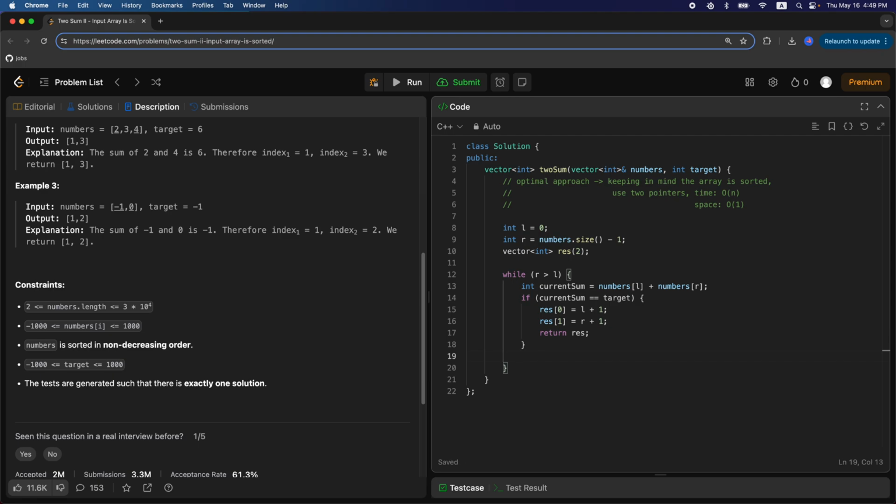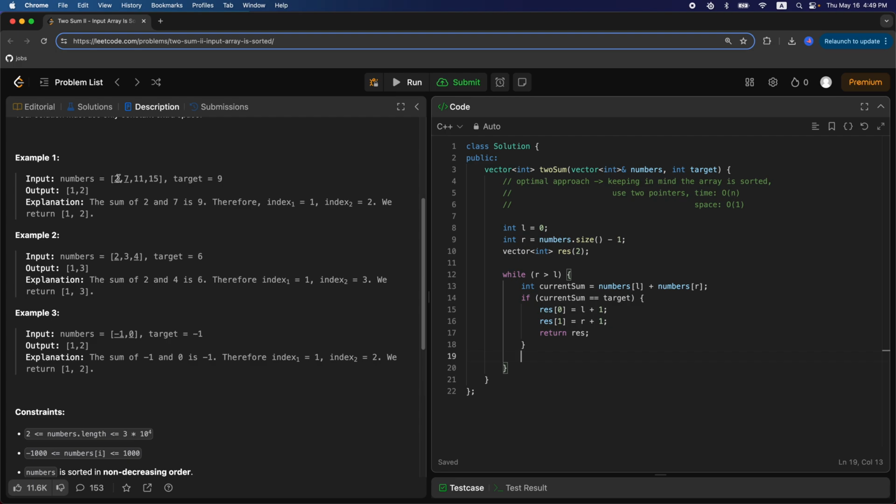If we haven't found the target, we need to think about how to move the pointers based on the current sum's relation to the target sum. If the current sum is less than the target, how do we make the current sum greater so that we can get closer to finding the target? Well, to make the current sum greater, you would increment the left pointer, because in a sorted array of integers, if you increase the left pointer, your sum is going to increase because you're going from a smaller number to a greater number.